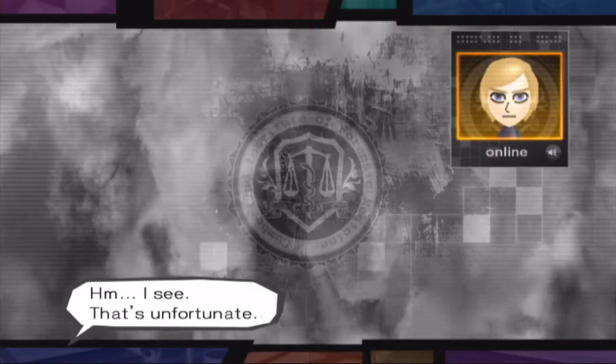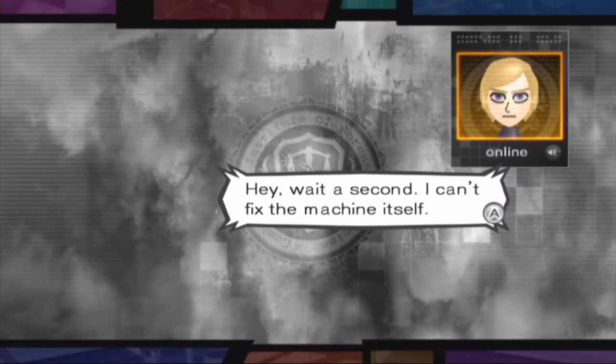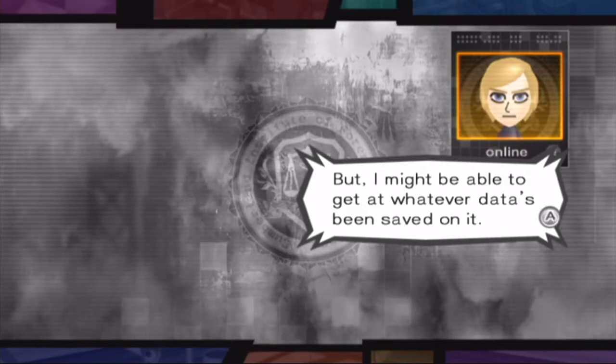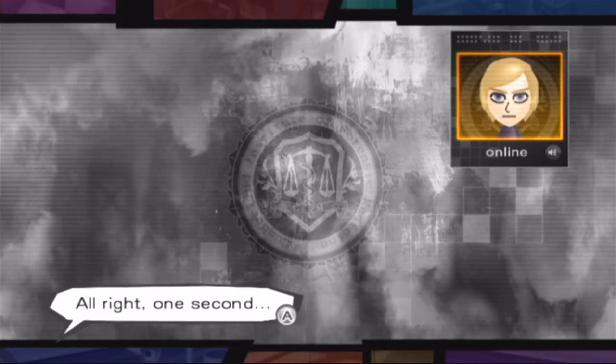I see. That's unfortunate. Hey, wait a second. I can't fix the machine itself, but we could probably get the data out, right? I might be able to get at whatever data's been saved on it. That would be great. Can you get on that? Okay, can you connect the recorder to the computer over on your end? All right, one second.